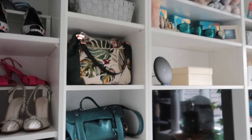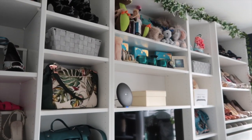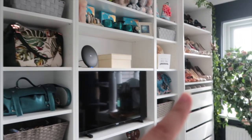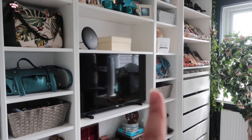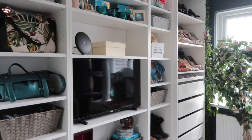I put some of my bags on display, and then more shoes over there, and then this is actually full of tech stuff, hair products, scarves and gloves, and then that top one is empty. I do have an empty drawer. Anyway, back around to here.